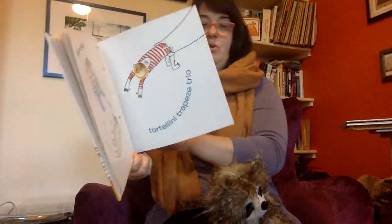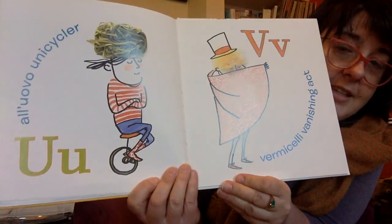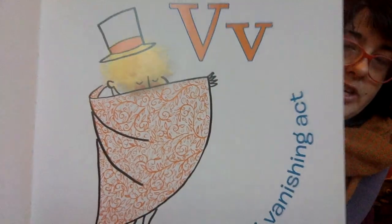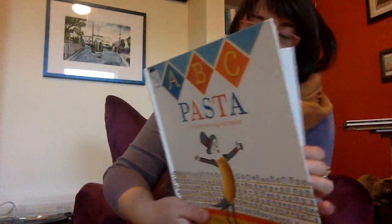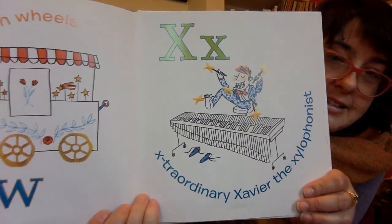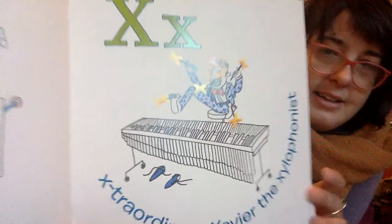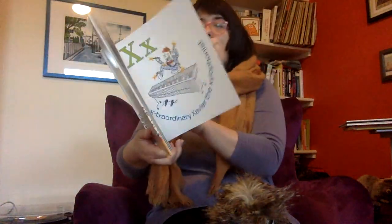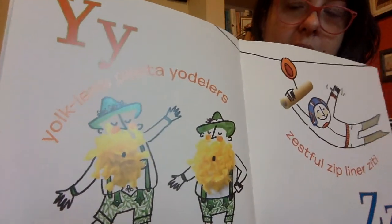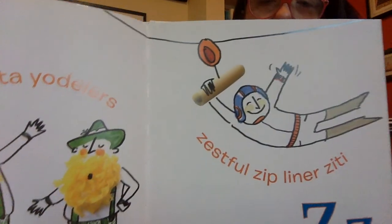Let's see. U is for alluvio unicycler. V is for vermicelli vanishing act. It's kind of like angel hair pasta-ish, kind of. W is for wonder wagon wheels. And X is for extraordinary Xavier the xylophonist with X pasta. And Y is for yolkless pasta yodelers. And Z is for zestful zipliner ziti. Ziti's good too.